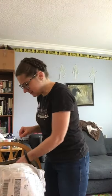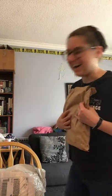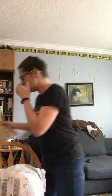Fabric. I'm looking at it and there's a paper bag. Alright, so strange. I have a paper bag. It's got the store on it and it feels like it's got fabric in it. Oh! I know what this is.